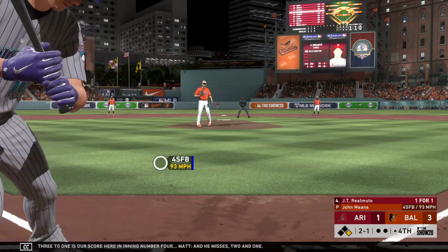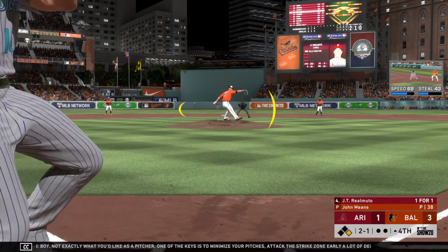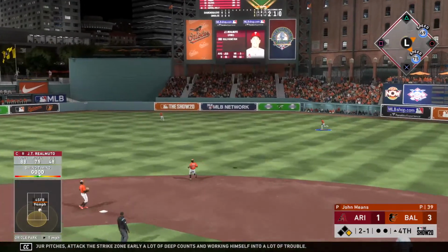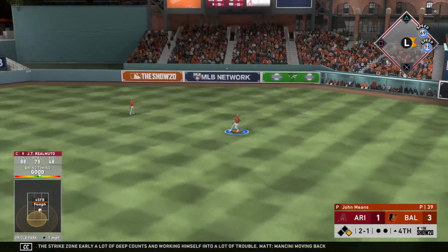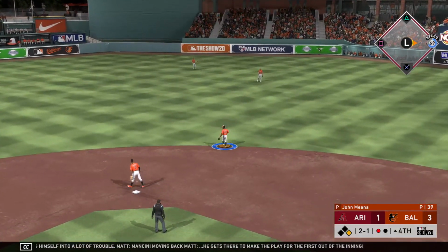And he misses 2-1. Boy, not exactly what you'd like as a pitcher. One of the keys is to minimize your pitches, attack the strike zone early. A lot of deep counts are working himself into a lot of trouble. Mancini moving back. He gets there to make the play for the first out of the inning.